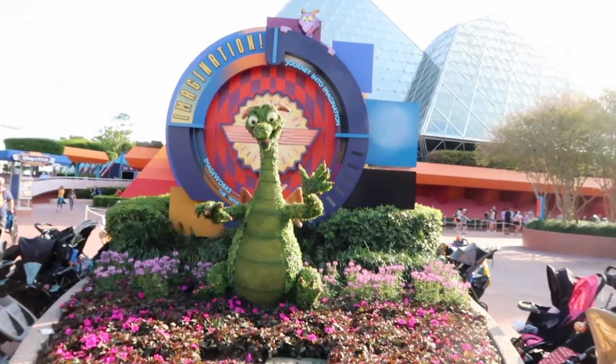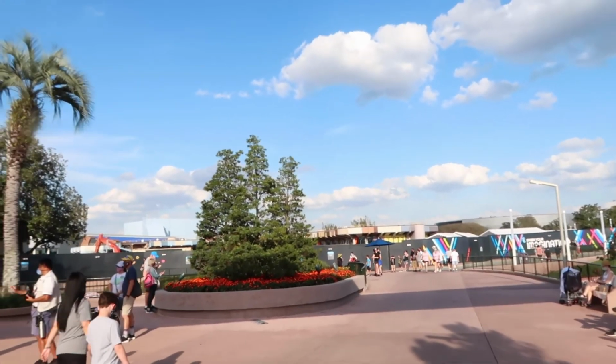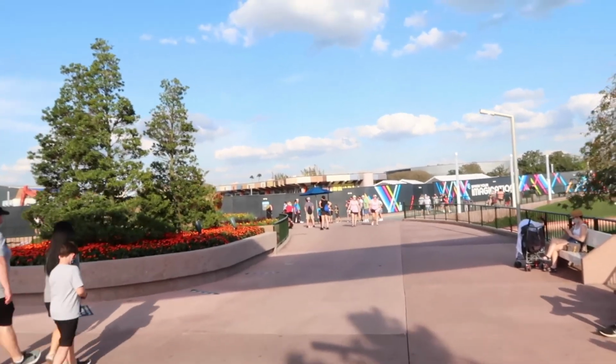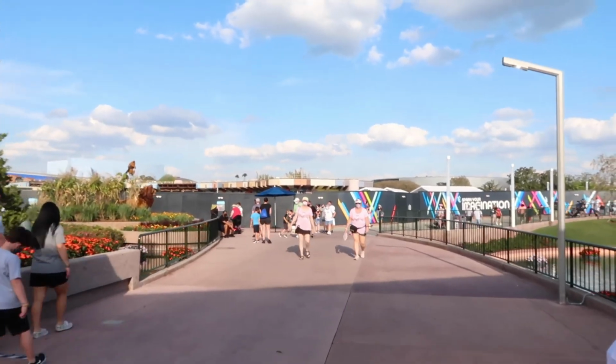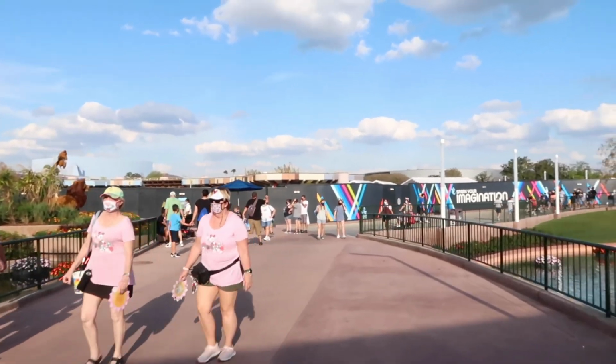This may be one of my favorite topiaries we've seen. Figment. Up there, straight ahead, that building with the yellow on it, that is the new Mouse Gear eventually coming. And that's going to be where they're going to sell all their merchandise. And then next door is going to be the new restaurant. It used to be the Electric Umbrella.